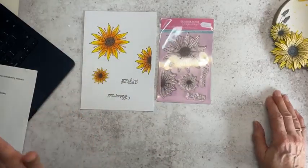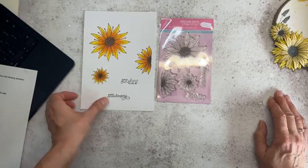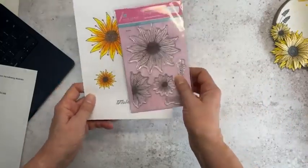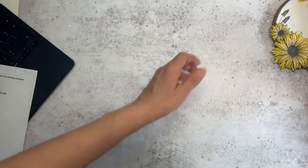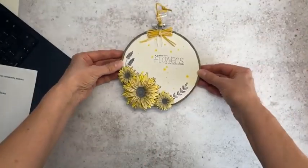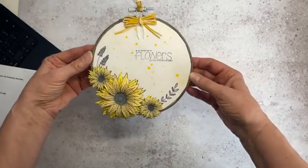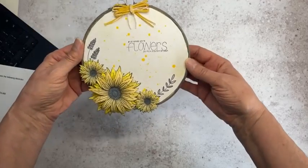If you love to colour, then these stamps are definitely for you. Just beautiful. But you can get so creative and inky. When you see the inspiration, you will see how creative you can get with it. I mean, this is what Philippa's made. Absolutely stunning. It's an actual embroidery hoop that she's put the paper into.